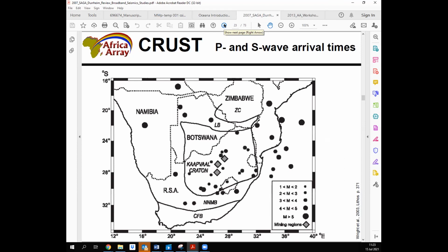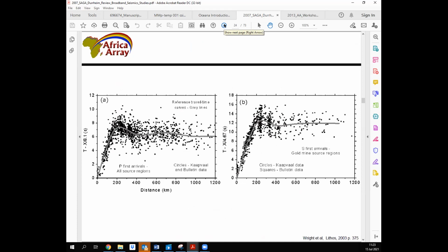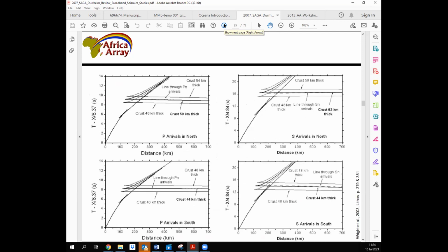Okay, other types of work that's done over here, just using standard record sections, where you use more distant earthquakes, and you just plot travel time versus distance graphs. And this, of course, is coming from many different azimuths, so it's going through many different types of crust and mantle, and so it's quite scattered. But this is used to derive pretty much standard 1D velocity models. So, of course, we can do something like this, but it's just very generic.